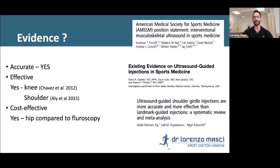But there was also a study published about 5 years ago comparing ultrasound-guided to fluoroscopic-guided injections and finding there was about a 25% reduction in cost when you compare the two, but the accuracy was the same. So certainly there is definite evidence for accuracy, some evidence for effectiveness, and also some evidence for cost-effectiveness. For me personally, I think there's some evolving evidence for use of ultrasound guidance in practice.